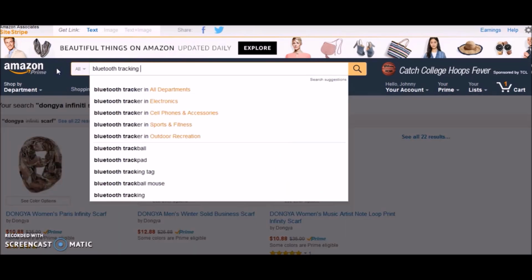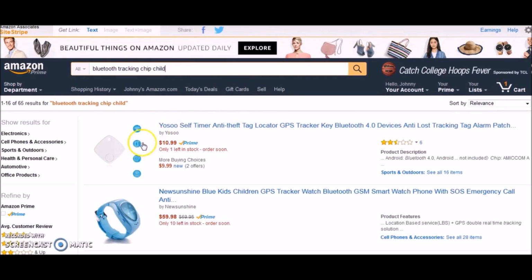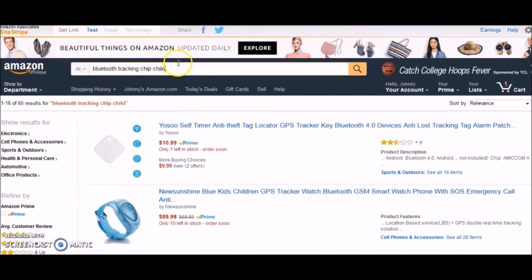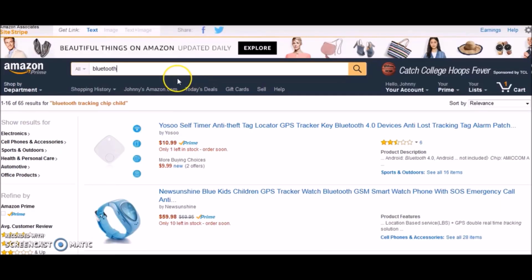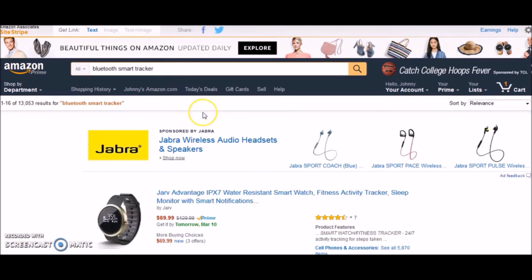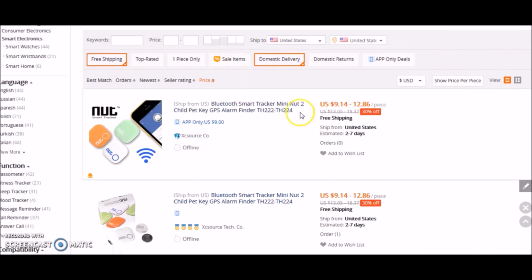Bluetooth tracker chip child. See if anyone's selling the same product on Amazon. Bluetooth, what do we call that? Smart tracker. Okay, so someone's selling this on Amazon for 15 bucks.